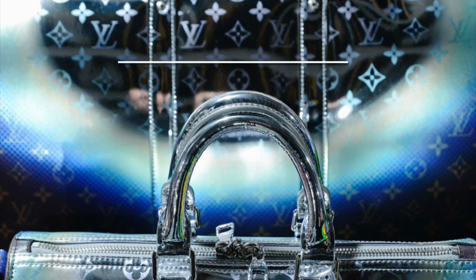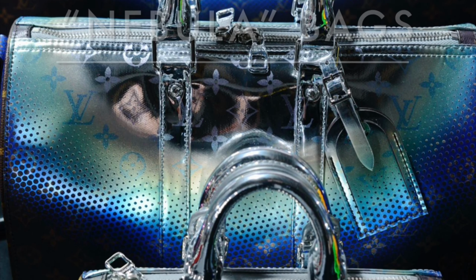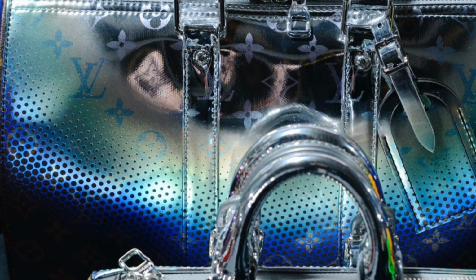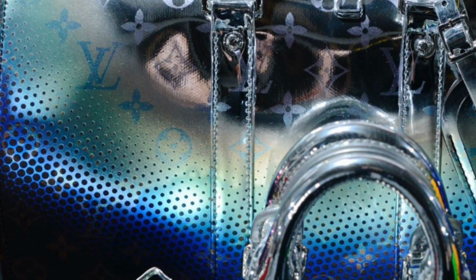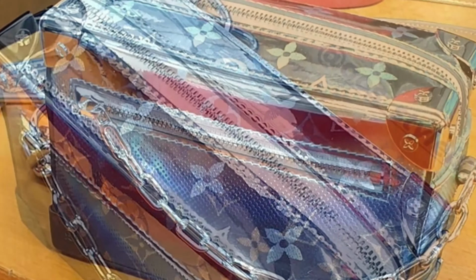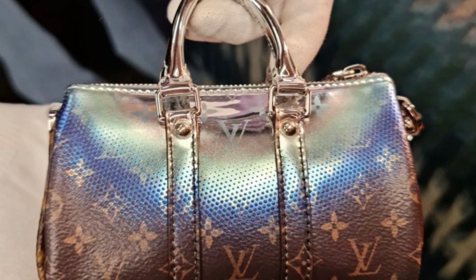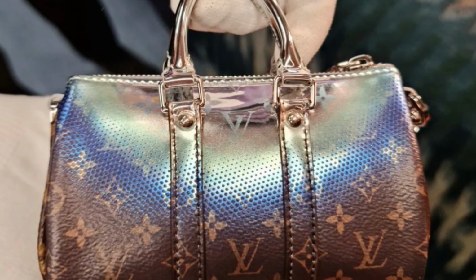The bags from this collection that I've heard the most talk about are the metallic gradient bags. I've heard people refer to these as the oil spill bags because they do have that degradation from a very shiny metallic at the top. It almost looks like a metallic patent leather, and then it degrades down into this oil slick color, and then it goes into the traditional Louis Vuitton monogram canvas at the bottom of the bag.